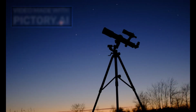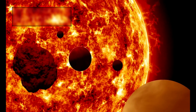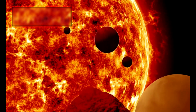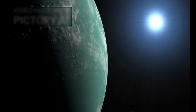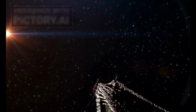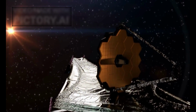The Mid-Infrared Instrument, MIRI, extends JWST's capabilities further into the mid-infrared range. This instrument is particularly useful for examining cooler objects in space, including newly forming stars, protoplanetary disks, and exoplanets. MIRI is critical in identifying thermal emissions from exoplanetary atmospheres, which can provide evidence of greenhouse gases and other molecules linked to biological activity.